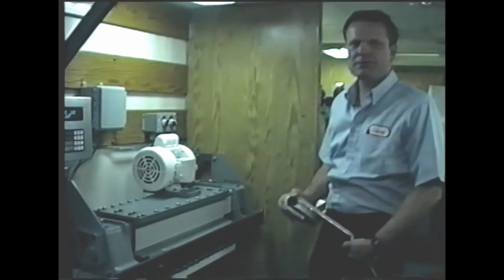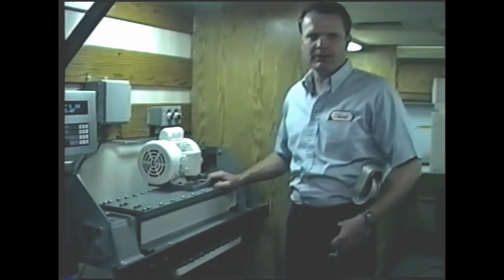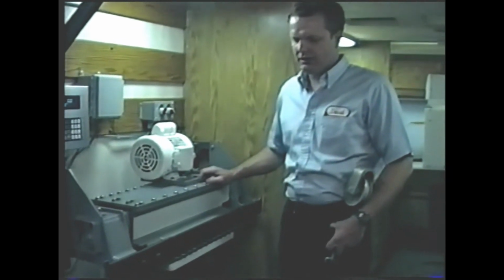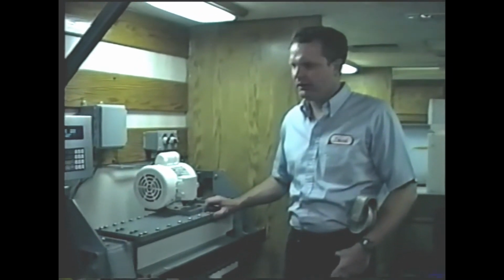This is the Vandenberg Scales High Accuracy in Motion monorail scale. This monorail scale is National Type Evaluation Program approved, meaning that it's legal for trade in the United States. We're also working on the legal for trade aspect for Canada, and we expect that very shortly.